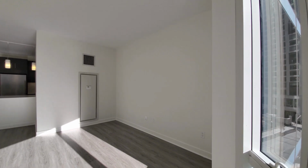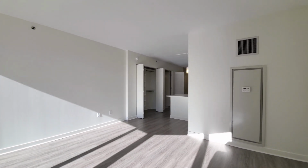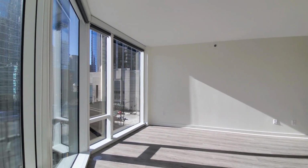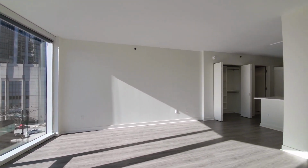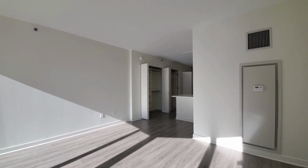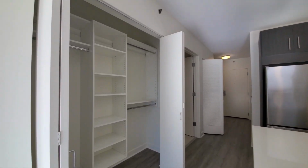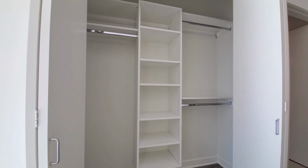Turning into this almost impossibly bright and sunny studio apartment. High ceilings, floor-to-ceiling windows with roller blinds, plank flooring extending throughout the apartment, heading back toward kitchen, a wide closet with custom shelving and hanging space.